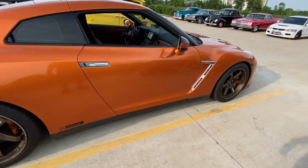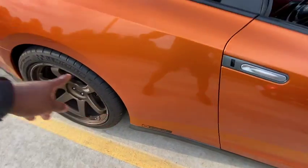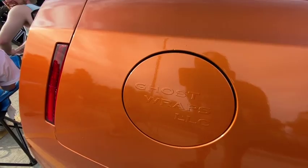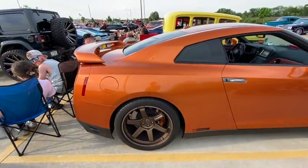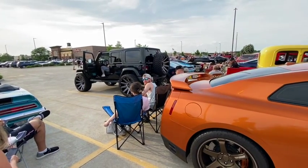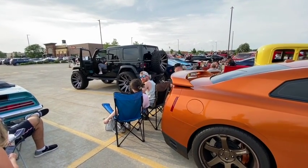Look at that, man. It looks so good. I thought it was a damn paint job. How long you had this bad boy? I bought the car back in September. Oh, yeah? Man, it looked good.